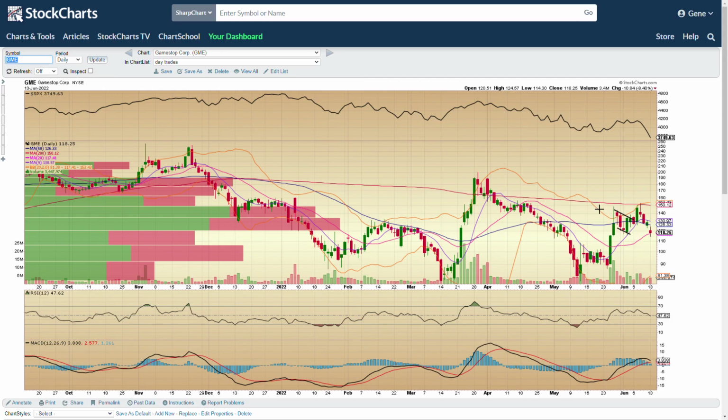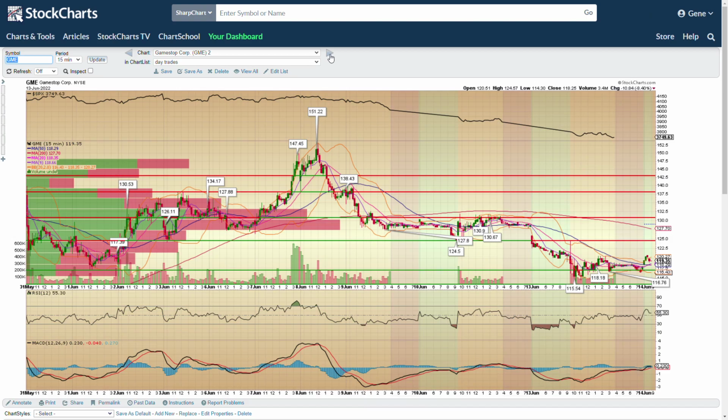GME, red candle, 20 is support right now on your daily. GME, you have your 15-minute chart here, chopping around, big pullback yesterday, and then just chopped around. It's up a little bit here this morning, then you can see it pulling back. So that may be worth keeping an eye on as well.